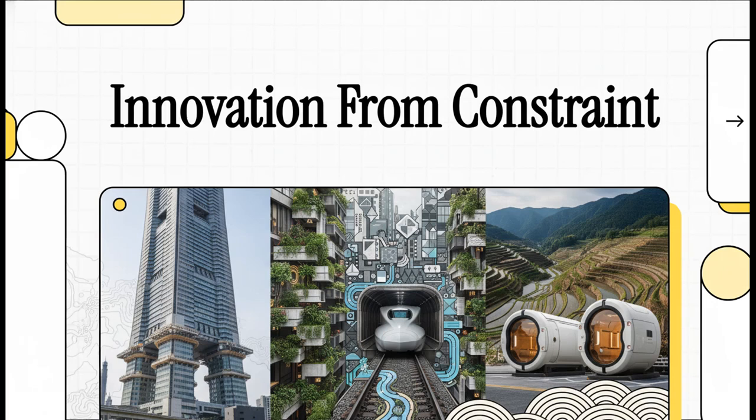When we think about super advanced technology, our minds usually jump to stuff that's bigger, faster, flashier. But in Japan, some of the most amazing innovations aren't about spectacle at all. They're actually about survival. Today, we're going to dive into how Japan's greatest challenges, like its super volatile geology and its incredibly limited space, have literally become the blueprints for its most essential, life-sustaining engineering.